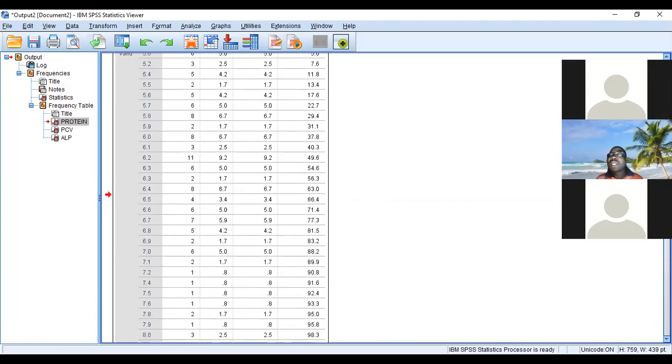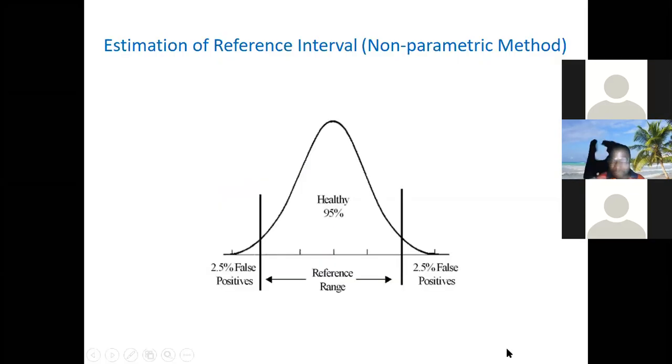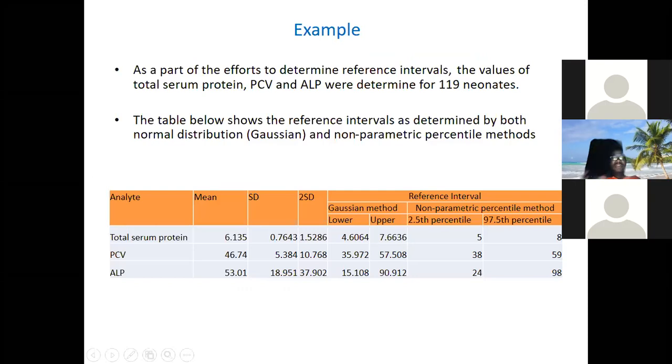So that's that one. Okay, I think we just move to, so can you see? That's what I show here. It is what we just analyzed now. I put it on the table here.